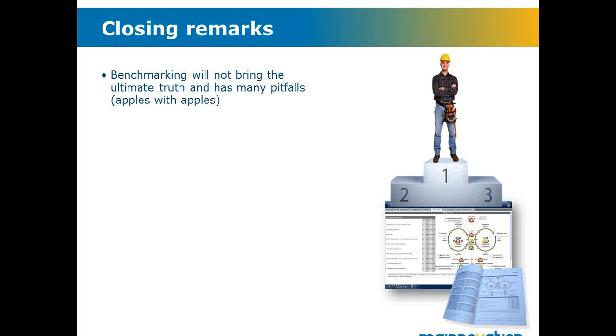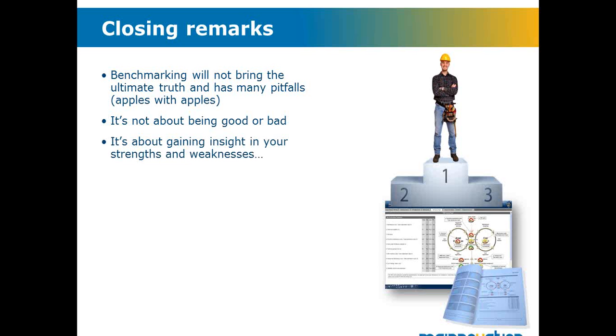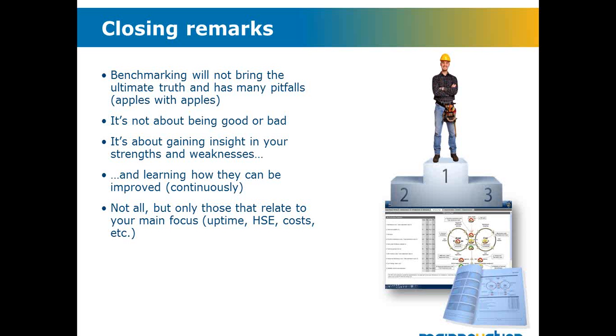Benchmarking, of course, will not bring the ultimate truth. It has many pitfalls. You must compare apples with apples. You must have the right KPIs. You must have reliable data. It's not about good or bad. It's about gaining insight in your strengths and weaknesses and learning how they can be improved.